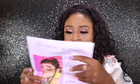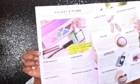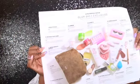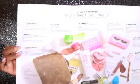And I forgot to mention that they show you about all the things that you could have got and about the items. So this is the little magazine. It tells you prices. Let's see. And yeah, see, so they have exclusives, all of that fun stuff that you guys can read about in the magazine. Alrighty, so what else do we have here?